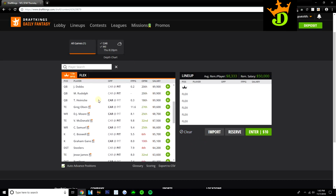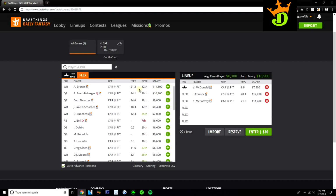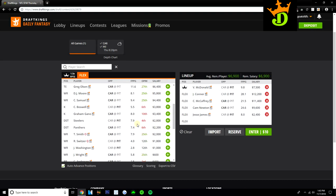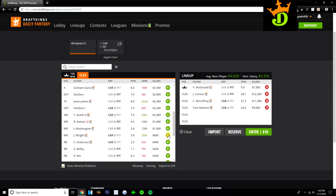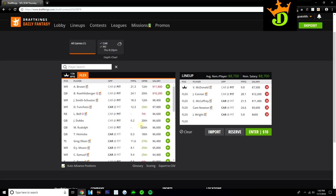Let's see if we went down a little bit cheaper. Maybe if we went with Vance McDonald at captain, he is 7,500. Could definitely get in Conner, McCaffrey. Could get in Cam again if we wanted to do that. If we went down to Jesse James again as a cheaper play, 6,900, we'd be just short of getting David Funches. Let's see if we went with the punt play, went with Jarius Wright at $600 as just a punt, hoping he scores a touchdown. You plugged him in, that leaves you 8,700.